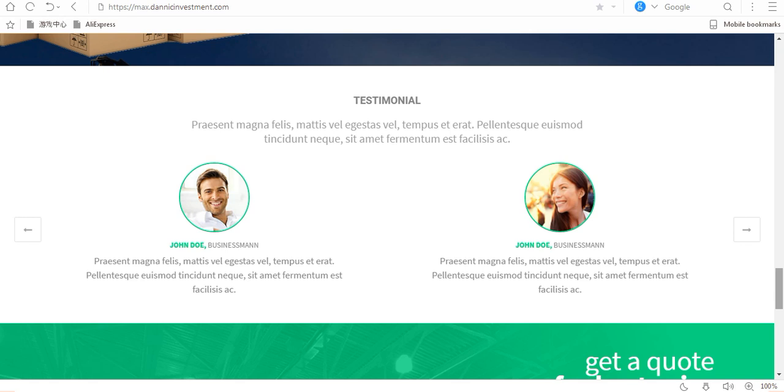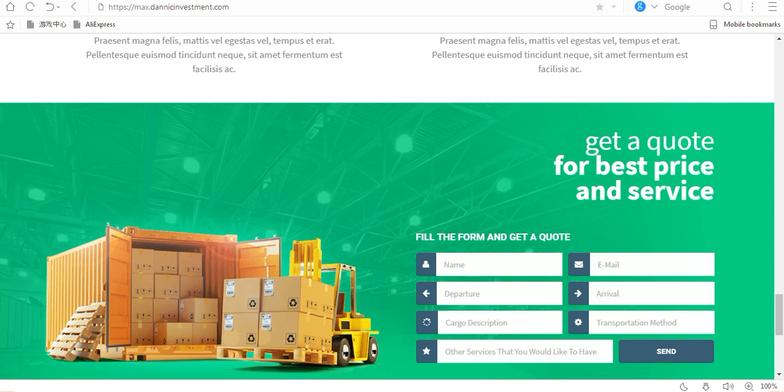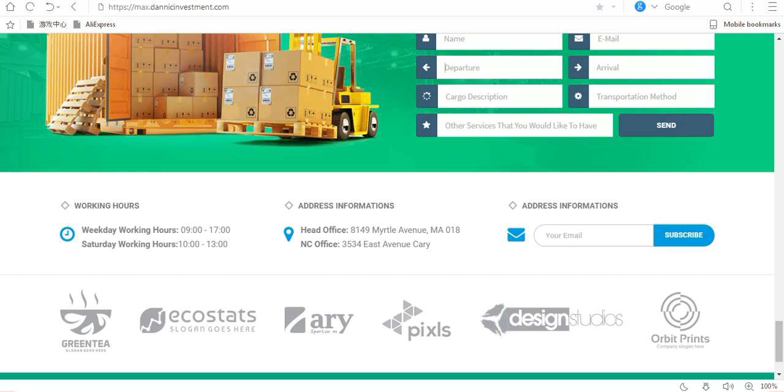Then here you say "Get a quote". Those who want to work with you or contact you can fill in this form and send it to you, and you will receive it instantly. Then when you come down, you see your working hours, your address, and the information. Here they can also opt in for email notification. So that is why we put this subscription email there.